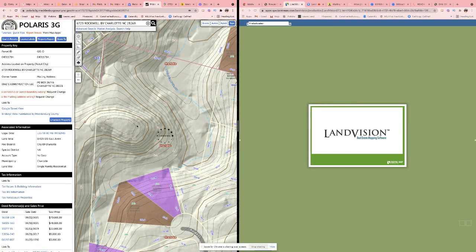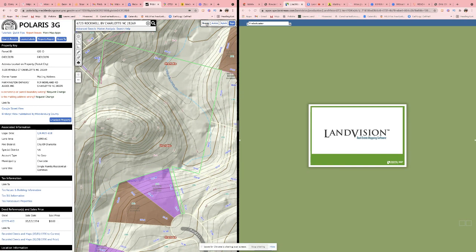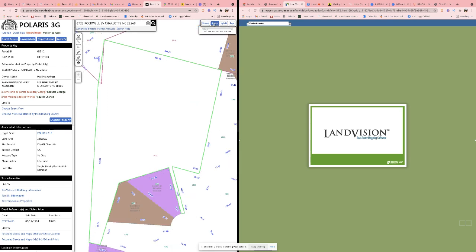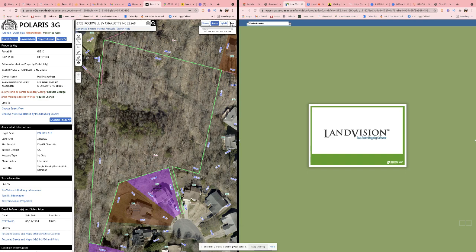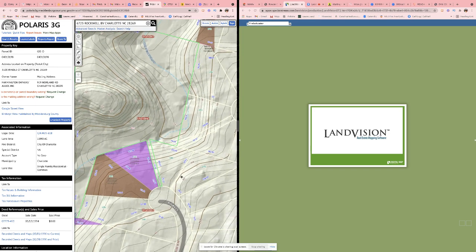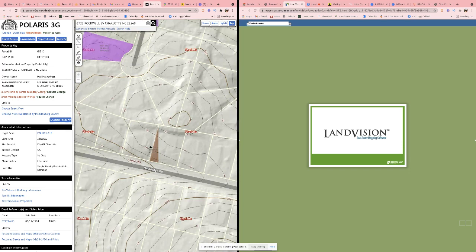You see how these lines are like, yeah, this is like a ditch, like a big old hole. I'm serious. So what you've got to understand: the closer these lines are together, the steeper the lot is; the more spread out they are, the flatter the lot is. That's the best way I can teach you how to read topo.